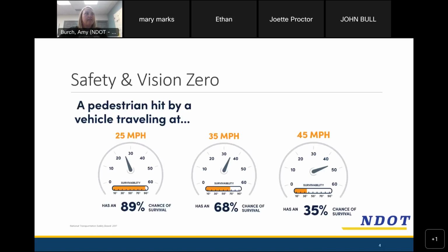So I mentioned safety. That's really a big focus of this program. This diagram here shows the relationship between pedestrian survivability and the speed at which a car is going when a pedestrian is struck by a vehicle. As you can see, at 25 miles per hour, a pedestrian has an 89% chance of survival if struck by a vehicle. And then that survivability percentage goes way down to 35% as the vehicle's driving 45 miles per hour. So with this program, we're really trying to slow traffic down through neighborhood streets, because we want to avoid these types of crashes.